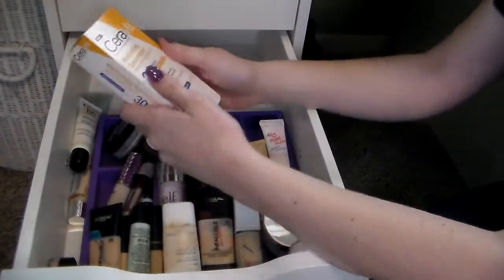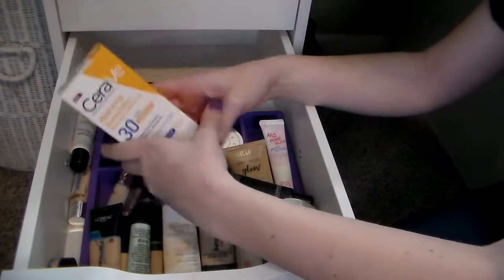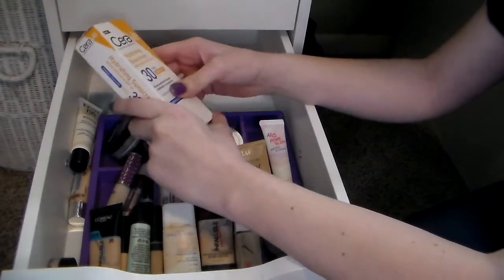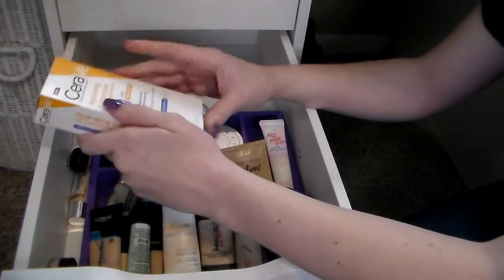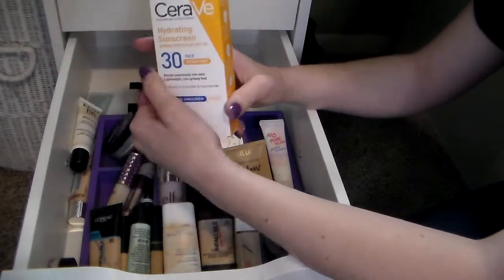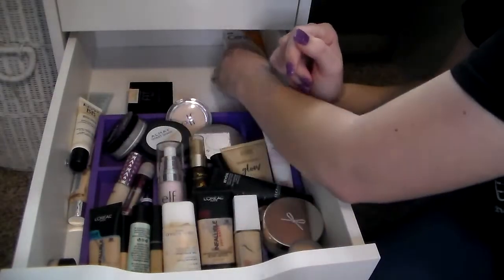Okay, so I have this CeraVe Hydrating Sunscreen. I wore this on vacation a lot. It gives you a sheer tint, so it's nice if you're going out on the beach, but oh my gosh, this stuff is so hard to get off. I'm going to save it again for the summer because I do think it does a good job. It's just really hard to get off, so keep that in mind if you ever buy this stuff, but I am going to keep that.